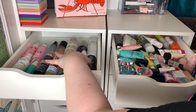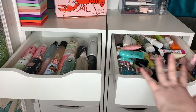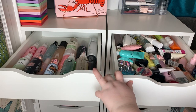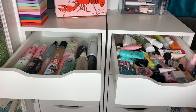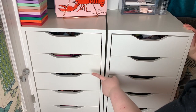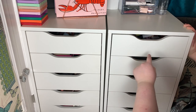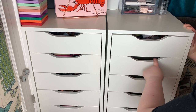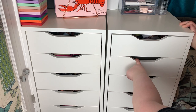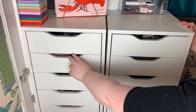So that's all my setting sprays done. So these are the first two drawers done, and I'm really, really happy with those drawers so far. So in the next two drawers, I want foundations and concealers and then powders in this drawer. I think this drawer's gonna be pretty empty at the minute, so I'm not sure if just powders will go in that in the end.